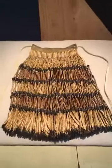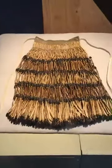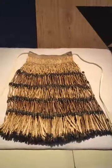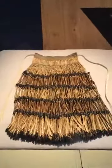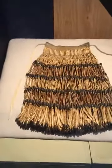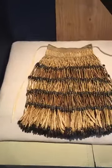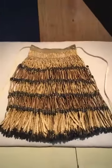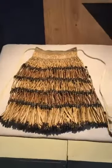And this is a plan for a project that the museum's working on right now, where we're going to make a skirt to go with this apron. This is a very small apron. We have many in the collection that, for one reason or another, came to us either as just the apron or just the skirt, and they've just been in the collection. So there's a project to make a skirt that will go with this apron, and then we'll be able to loan it out to local tribes to use in different dances.